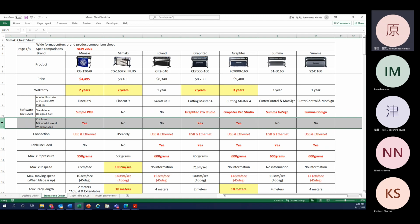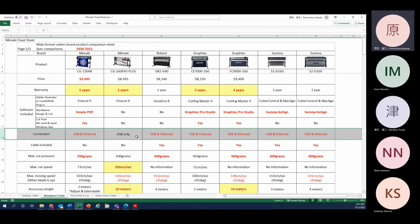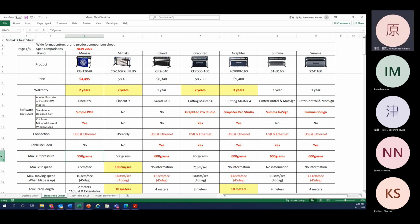And the Windows output capability with the CG AR model and one of the Graphtec models. For the connection, besides the Mimaki CG160FX2 Plus, everyone supports USB and Ethernet options. For the maximum cut pressure, we used to have the number one, highest pressure with the CG130AR at 550 grams and 500 grams from the CG160FX. However, these days, competitors have become capable of 600 grams with their standalone cutters.